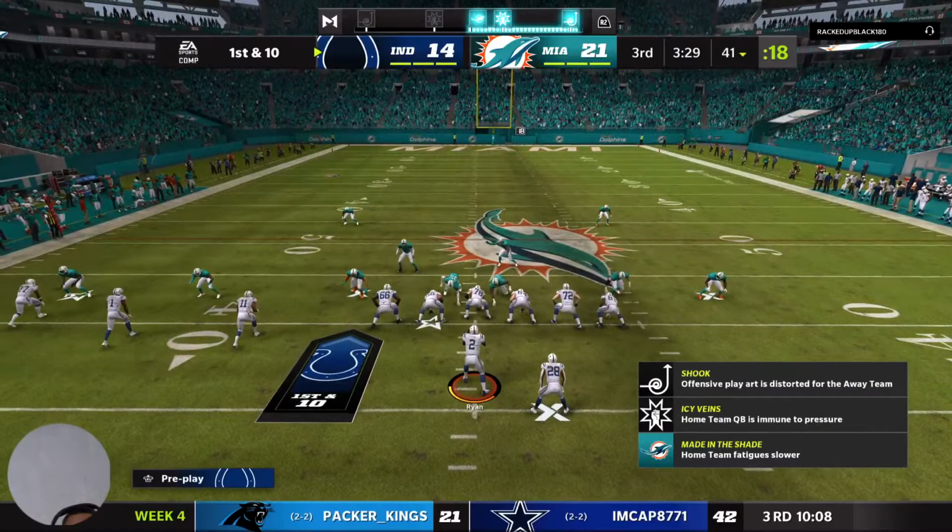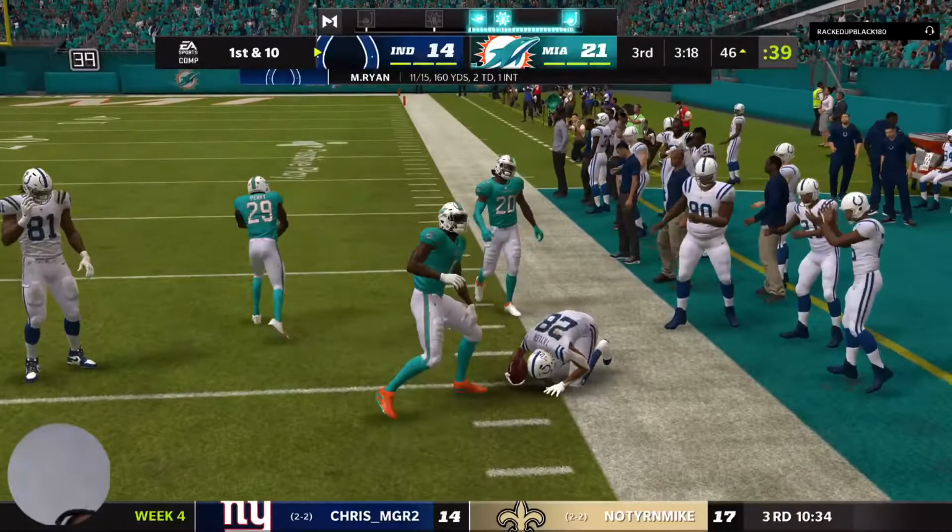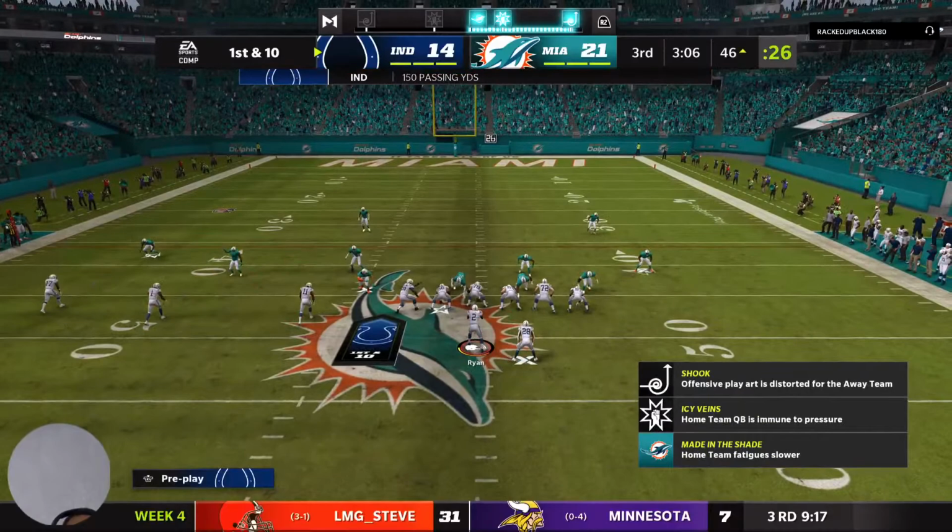First and 10, it's Ryan. Now this will be swung out wide for Taylor, and he'll be taken down, but not before he works it past the 50. So now first and 10 as they've crossed into Miami territory.